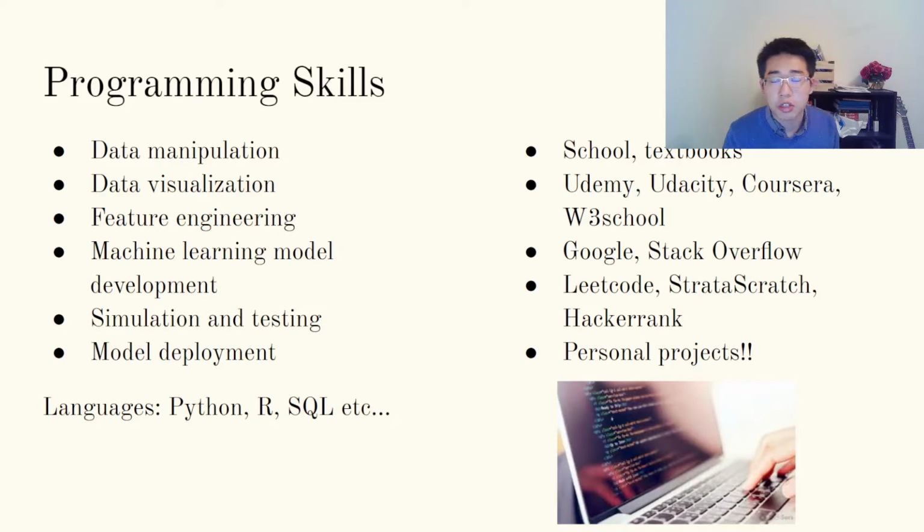You need to do a lot of simulation and testing before you really deploy those changes. And for deployment, you have to go through them for every experiment change, or for all the modeling changes, or when you're creating a new model. So these are all the things that you need to learn once you get a job in the industry. And the languages that are generally considered to be the most frequently used are Python, R, and SQL. There are also obviously Java, C++, really depending on the industry that you're in.